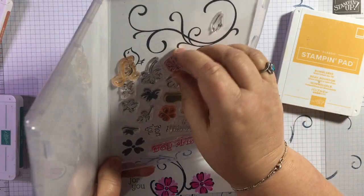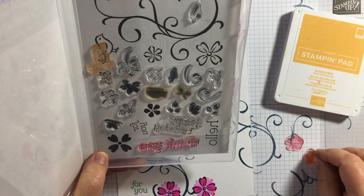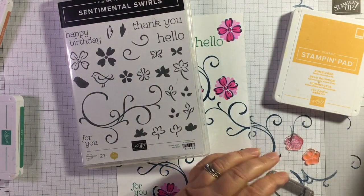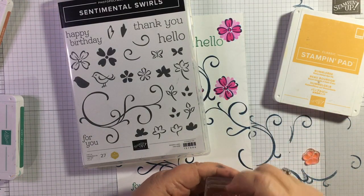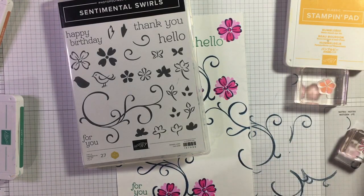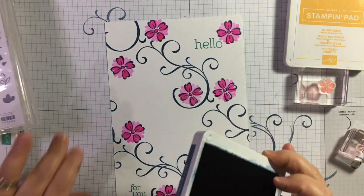I'm going to use the tiny flower first. That's that one and that one. And I'll just take these, pop them over in the washing. Go over to the wash tub. Right, and again, I'm going to stamp them with the misty moonlight.